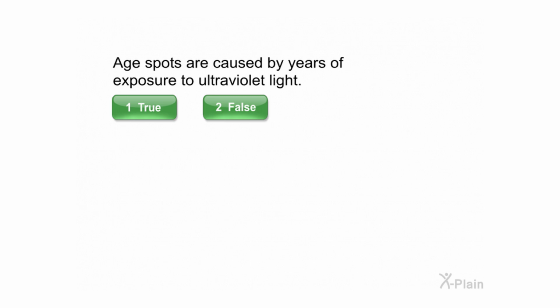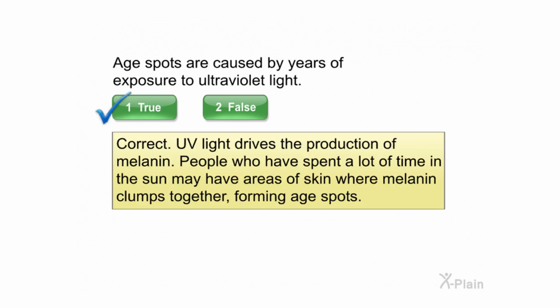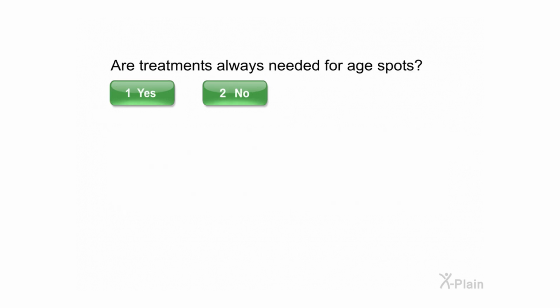Age spots are caused by years of exposure to ultraviolet light. Select true or false. Correct. UV light drives the production of melanin. People who have spent a lot of time in the sun may have areas of skin where melanin clumps together, forming age spots. Are treatments always needed for age spots?